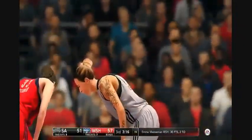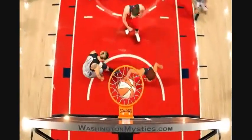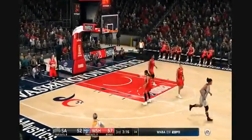Goes to the goal. It's good. And one. Now it's time to go to the line for that three-point play opportunity. That's great body control right there. Finishes the shot, and now goes to the free throw line. Time for some lineup changes now from both clubs. Able to hit the free throw, and it's a three-point play.